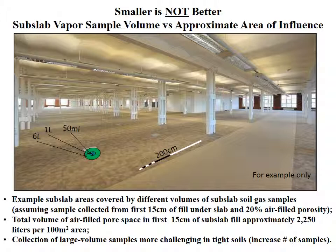It would require that the vapor plume be incredibly homogeneous. Now, the 1 liter samples, which aren't that much larger and are far more common, still aren't that representative. You can see a very small footprint covered by the 1 liter sample. 6 liter samples, it's a limit of Summa canisters, getting a little bit better. They're still fairly small. You need a lot of these just from an instinct standpoint to get a representative idea of concentrations beneath the slab.